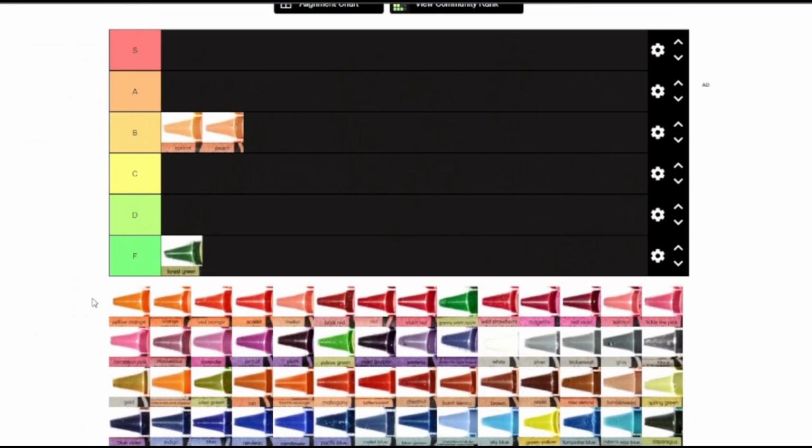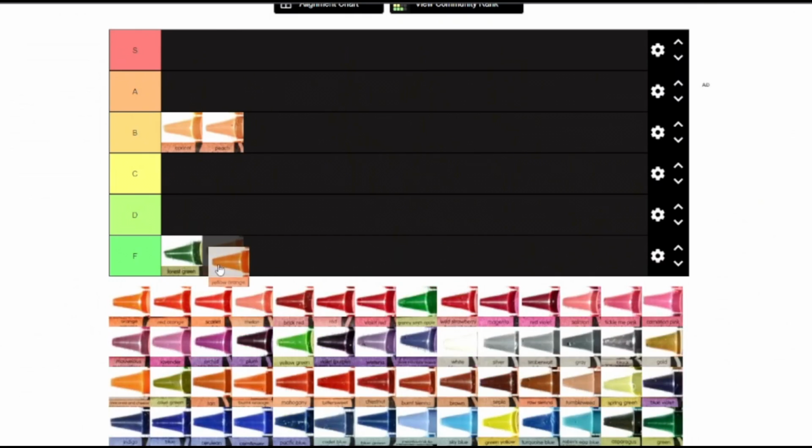Okay. What about yellow orange? What is that? It's just a rip off orange. Shenzhen orange. Yeah, it's F tier. It's the rip off red orange. It's the worst orange. Okay. What about orange? A tier. I was going to say F tier.